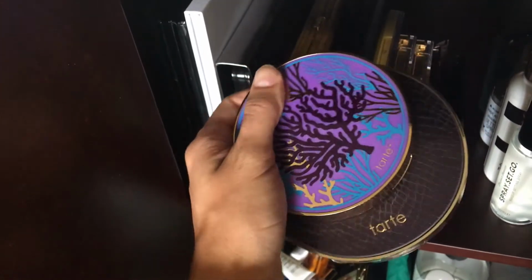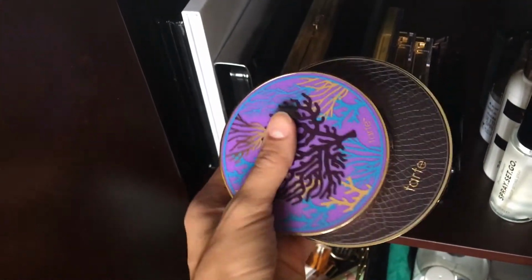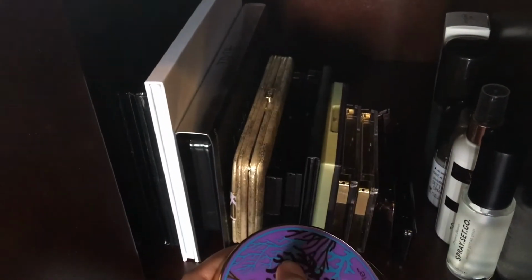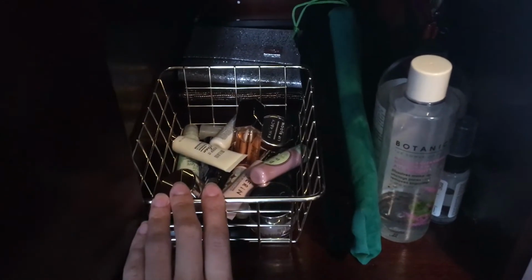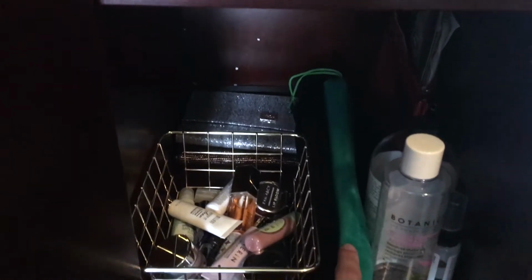I have the Rainforest of the Sea Volume 2 and my Tarte Showstopper palette here. So I keep these tucked away all the way back in there. Then down here I have a whole little basket full of lip balms because I really like lip balm. I have my brush board and brush bar.